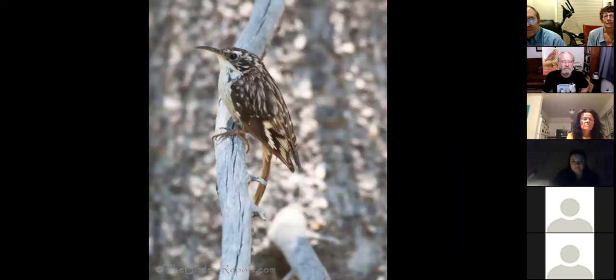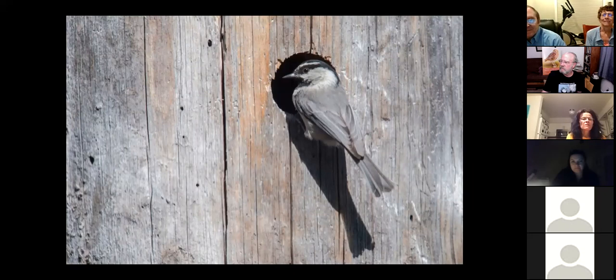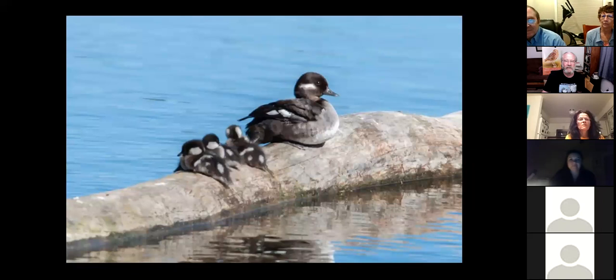Next slide. Mountain chickadees, these guys are all over Lassen Park. Next slide. This is one that had a nesting cavity in an old dead snag. Next slide. Once again, my favorite duck, the bufflehead with its chicks. Next slide.